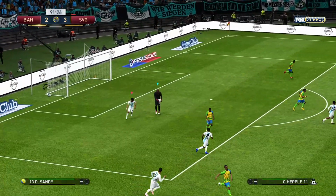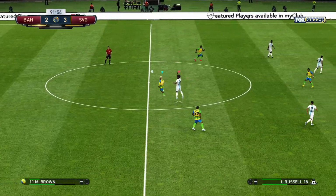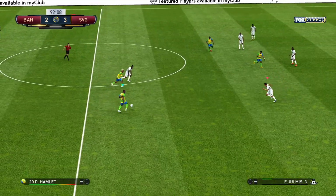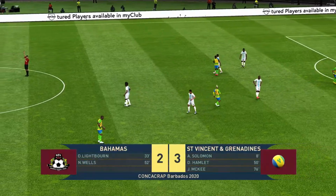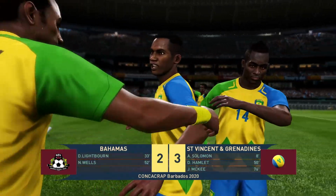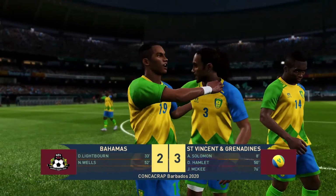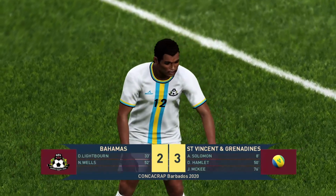Last ditch stuff. I think it was Marshall, perhaps. Hamlet tries to play through Solomon. This was their last chance, and it's 3-2. St Vincent and Grenadines win. There's no qualms about that with anyone. Do we know? Well, we don't know the other result. They will await the news, and they will nervously await that news.